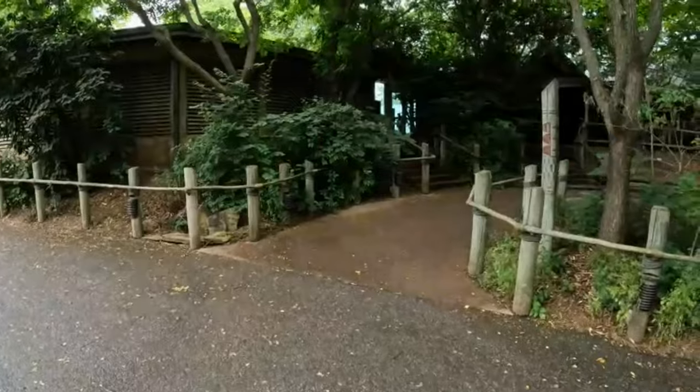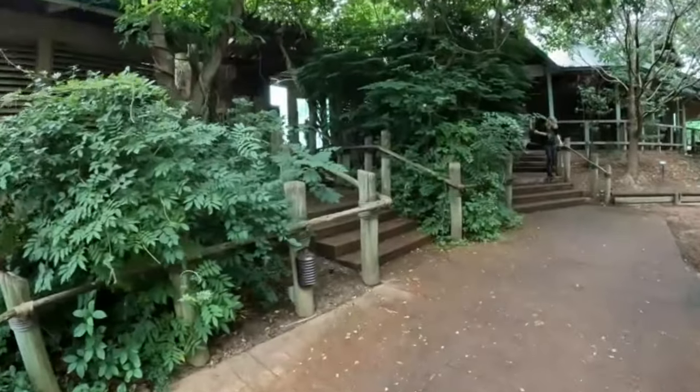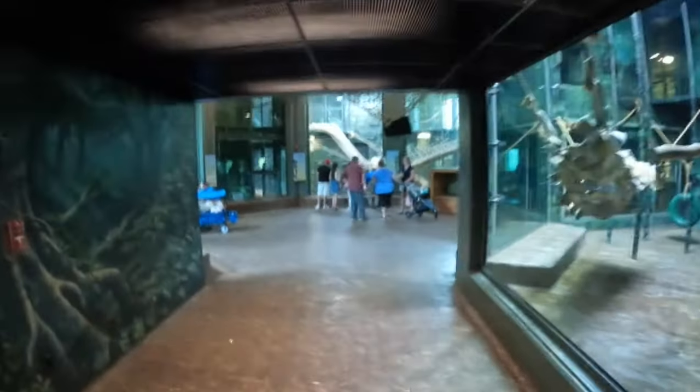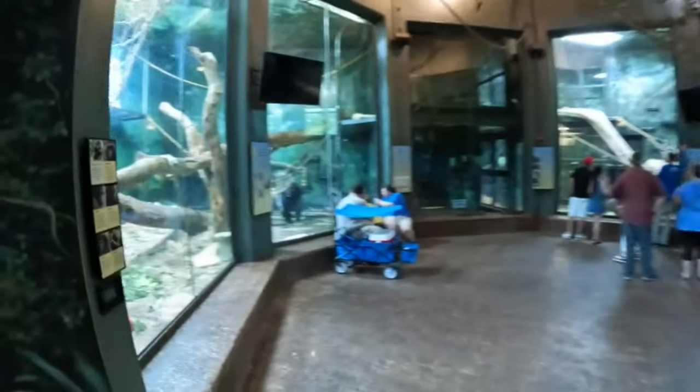All right, let's go up here and see what we got. Gorilla's out. How many people are in there? Not too bad in here. Usually it's way more packed than this.